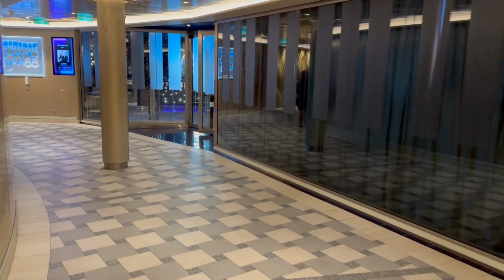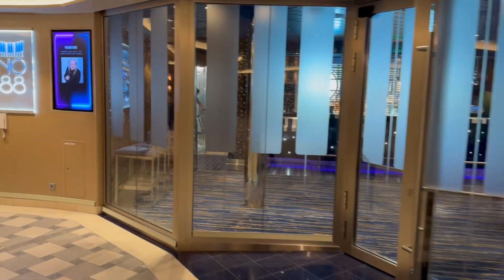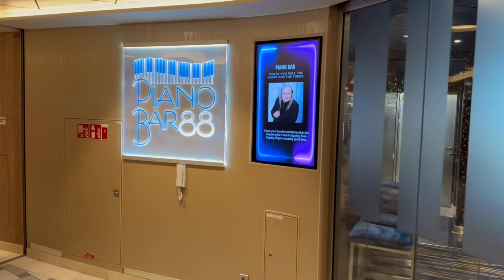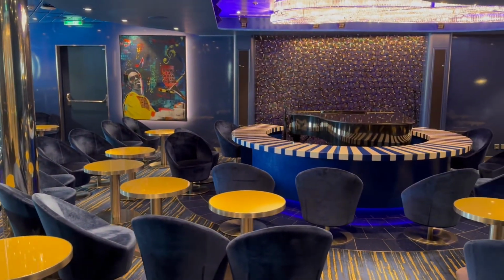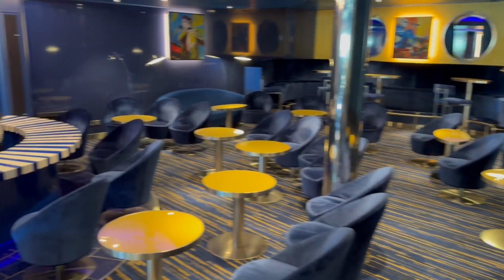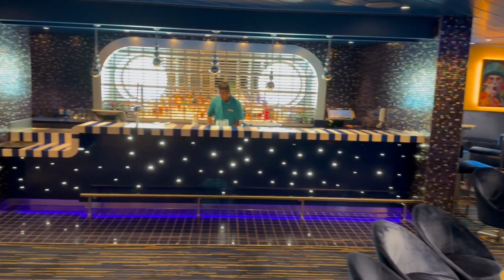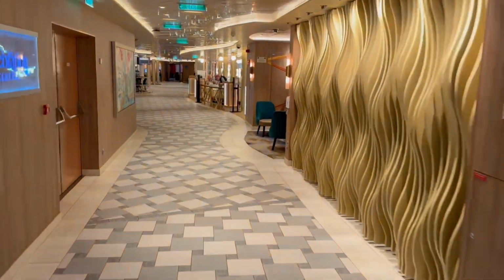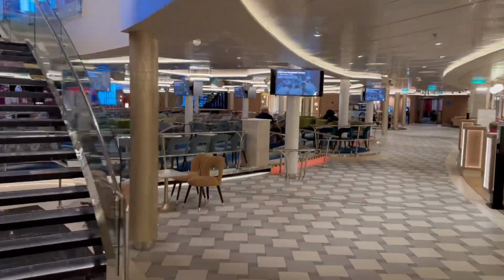And we are headed toward the Piano Bar now. So as we get past the front doors there, we see we are at Piano Bar 88, so let's take a peek inside. And sure enough, there's a piano, and there's plenty of seating there. It can get quite crowded to where you're standing. It's standing room only in the piano bar. There's the bar there. And we're going to head out, and we're going to come and do Celebration Central.